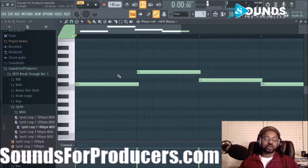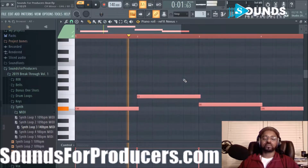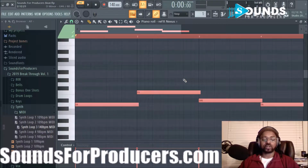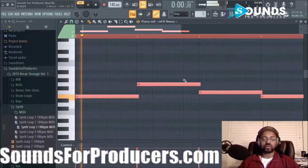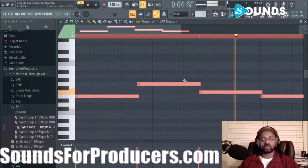And with MIDI, of course, let's transpose that. Let's raise it up an octave. And let's actually raise it up a few notes. Yeah, so E minor.